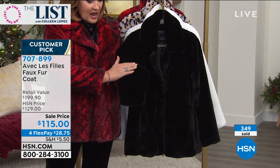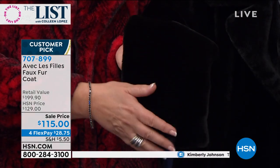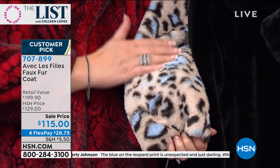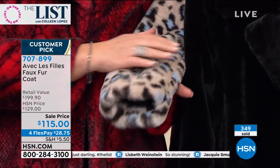If you could feel this, you can even see the movement on the fur. Watch this. Is it hard to see on the black one? Let's see if I can do it. This red one's sold out, but I guess they're saying it's kind of hard to see. But in person we feel it and see it. It's just lovely. It's so beautiful.